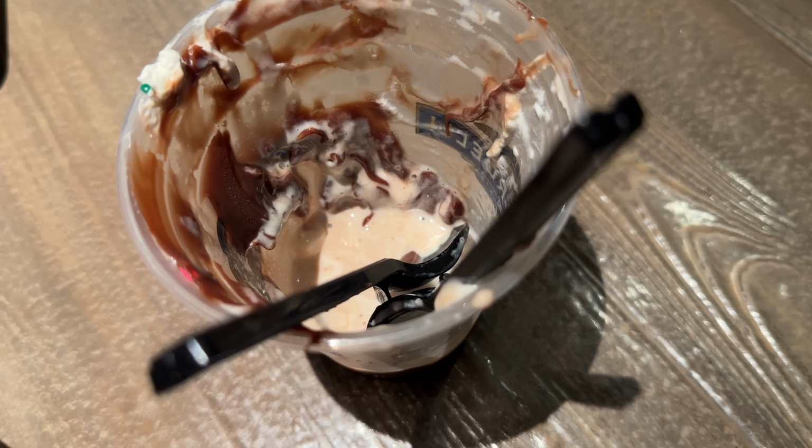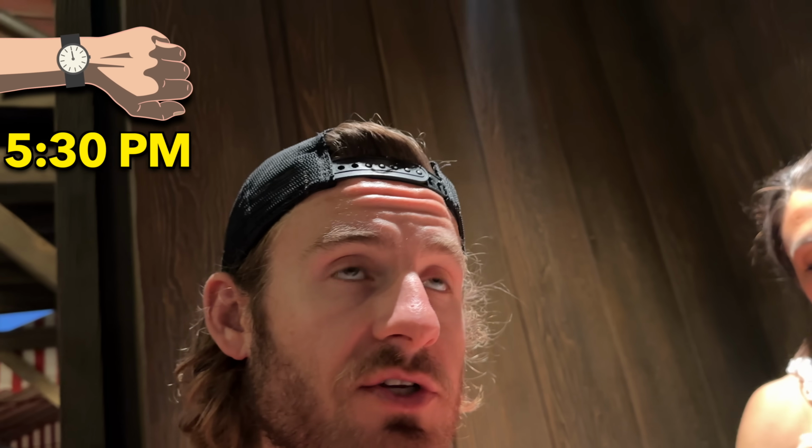This gingerbread cookie was so good that we had to save it. And this sundae was so good we had to eat it. Just as good as it was this morning. It's about 5:30 right now. We'll go try to hit some rides.